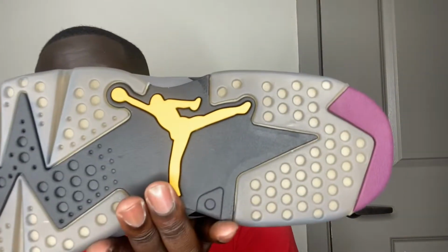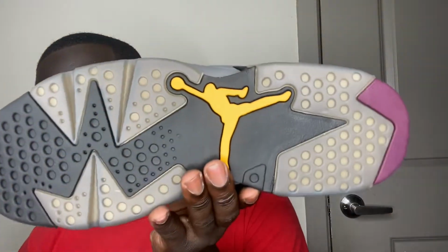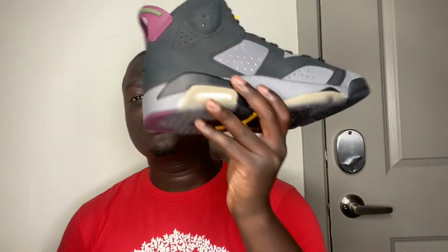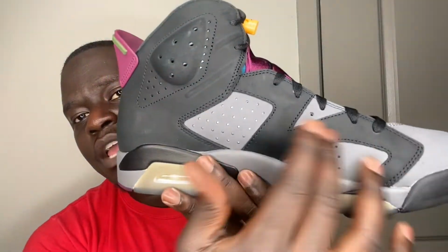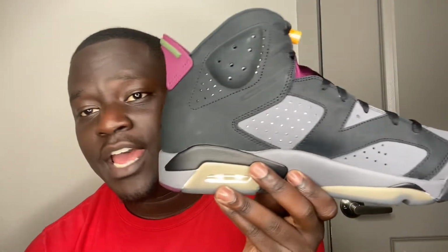So the bottom, you guys can see it already looks like it's been worn out. You do not have the blue on the outer sole. It's grayed out, looks kind of blacked out in my opinion, with our little yellow Jumpman right here and our Bordeaux color on the outside. I really like that touch, definitely. So going into the medial side of the shoe right here, we have our black on the 2-3 area right here. If y'all didn't notice, it kind of looks like a 2-3. People say that.